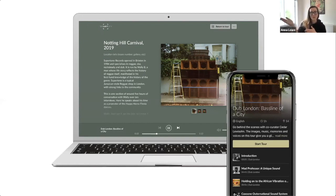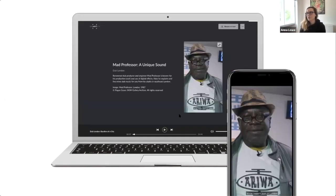But on the desktop version, as you can see here, it's a much expanded version where you've got multiple images to look through from each stop. I just go to the next page.